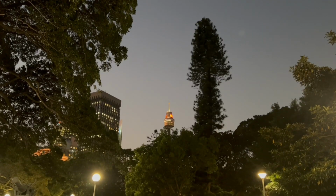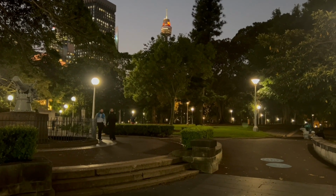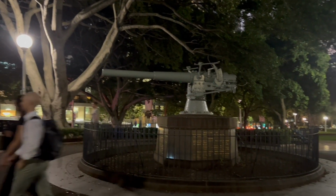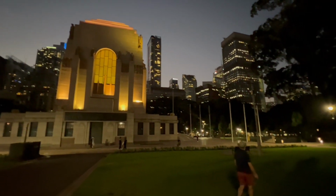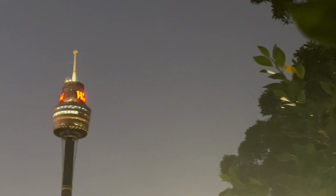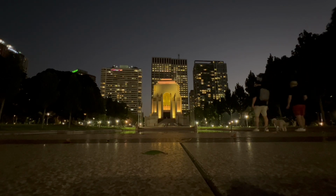Yes! So we've just come down to the main park in Sydney to take Twyla for a walk, and we'll show you around a little bit. Just taking a walk to the park. It's getting very dark to film now, but we're at the Remembrance Shrine. It looks so beautiful at night. Look at that reflection. Anyway, we're going to go get our doggy Uber back to our van and call it a night, but we've had a really good night out.